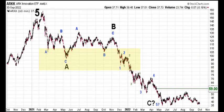So let's go ahead and zoom in here. This takes a look at the decline off of the 2021 high, and this is how we had labeled it last time. We looked at this initial down leg off of the 2021 high, which looked like a three-wave move, had this counter trend recovery, and then a big sharp breakdown. The hope was that this was an ABC decline, and we wanted to see some type of indication of a low, which would have occurred with a move above 59. That never materialized for Ark.